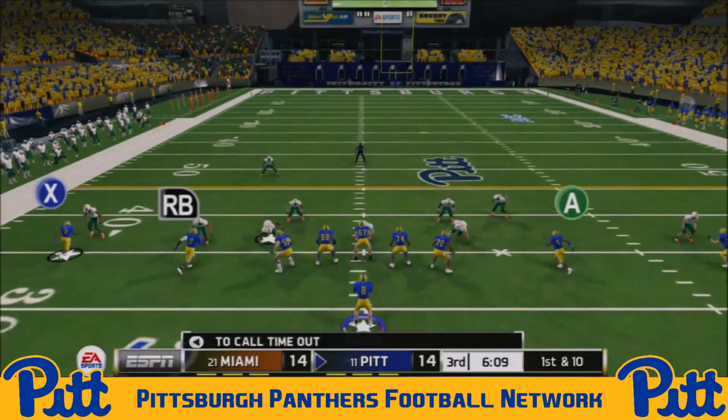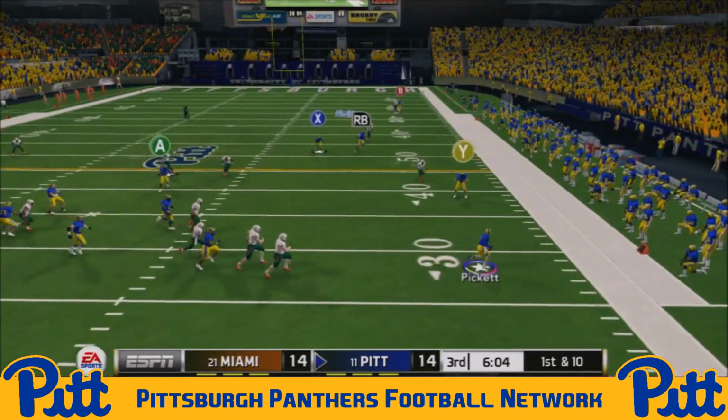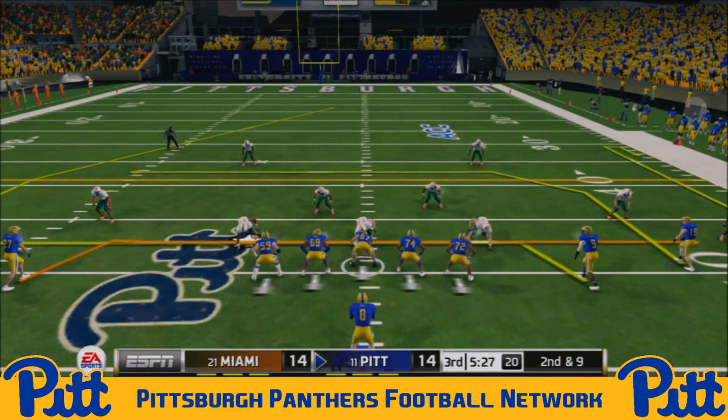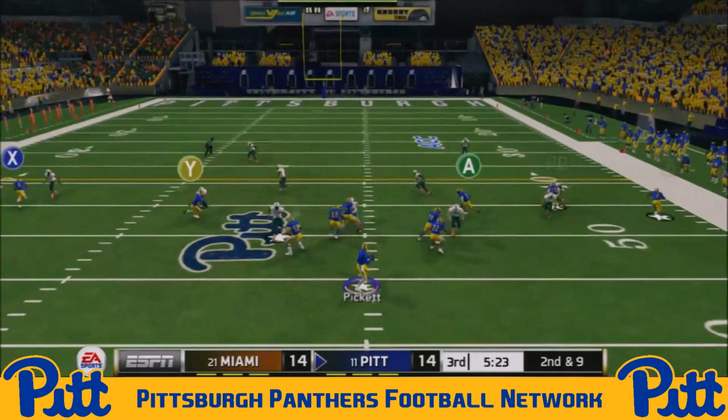5 wide set for Pickett here. Midway through the 3rd quarter, he rolls out to his right, trying to find an open man. He's got plenty of space, decides to throw it, and it's Maurice French again. Pickett has shown such patience and has been able to find French on about 3 or 4 occasions across the middle of the field. And so now it's 2nd down.